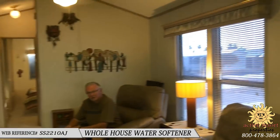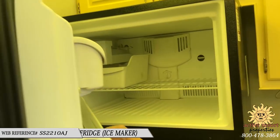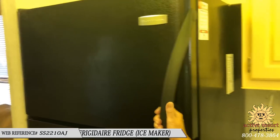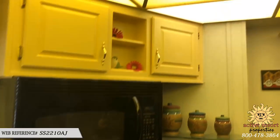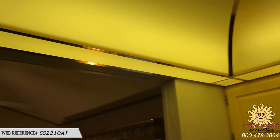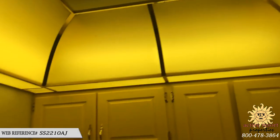There's also a water softener that's in the shed we'll look at later, and that's a whole house water softener? Yes. Okay, that's great. And there's a filter for the ice maker. An ice maker, and it works. Oh, yeah, it sure does. It gets a lot of use. And so it has the dome lighting, a really pretty dome lighting feature here, and then a nice floor covering.